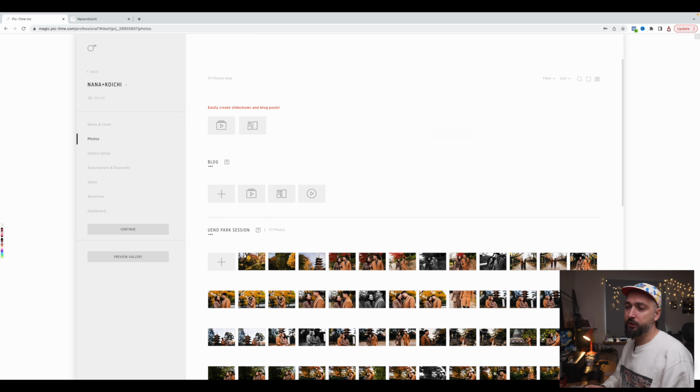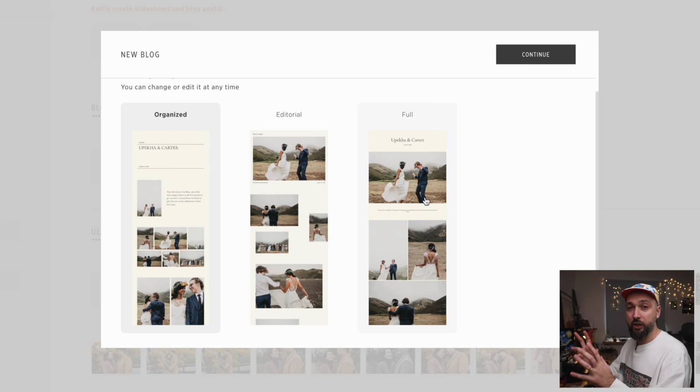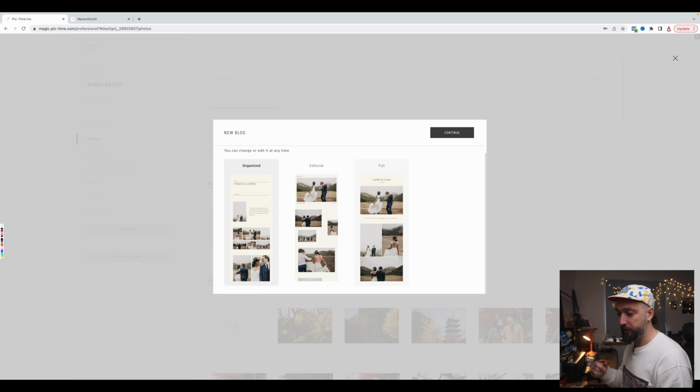So what I need to do first is just create a blog and choose the template for the blog. You can actually change it later on. I'll show you how, but basically you start from some layout and it's gonna just auto-populate the images. I'm gonna start with a full layout, because I have these panoramic anamorphic photos and I think they're gonna look better not cropped, so full width.